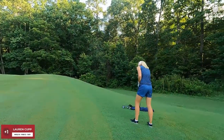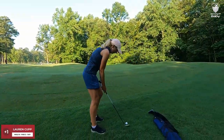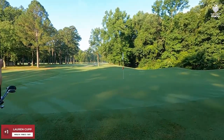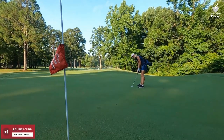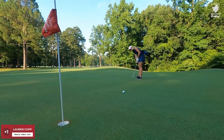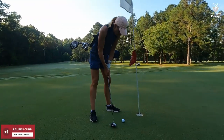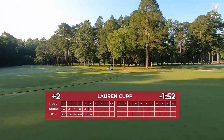141 for Lauren. A little short, just like hubby Wes. Yeah. Very same spot, it looks like. Will there be two up and downs? That looks a little long. Heavy-handed. Yeah, that's going to leave some work, as they say. Well, left it on the pro side. Excellent speed, too. You take an easy two-putt from that distance. Yeah. Just your second bogey.